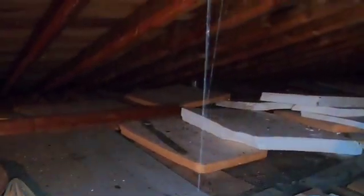Bunch of old stuff from the last time they had the roof changed. You can see, that's pretty typical, honestly. That means that we had some of our wood changed. Not a big deal. Don't see much water damage. You're going to see a little bit here and there, but nothing too bad.